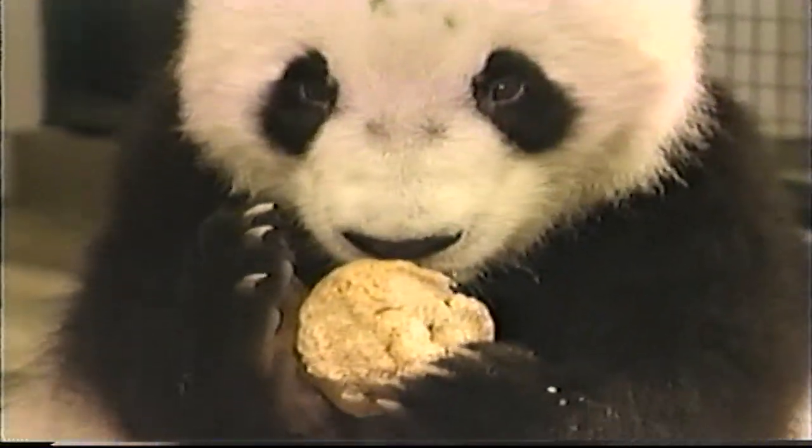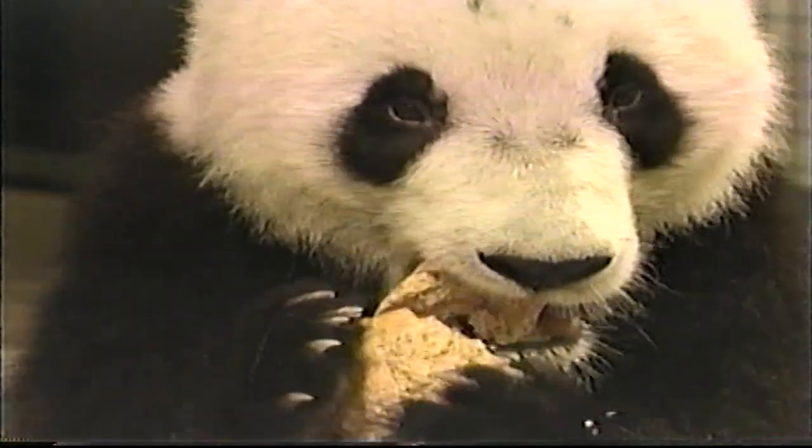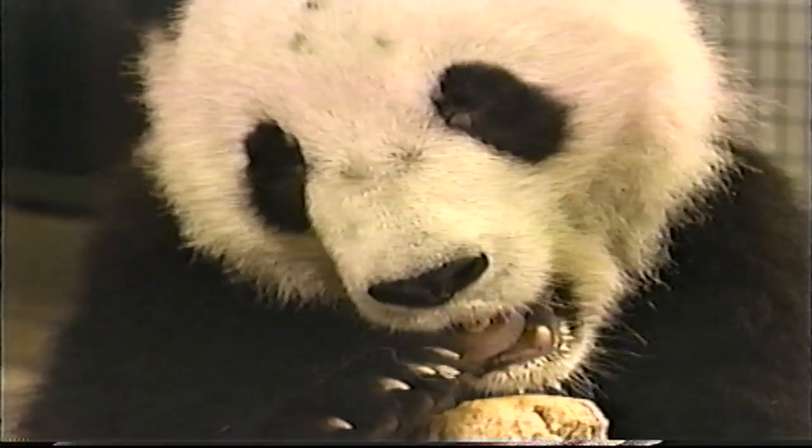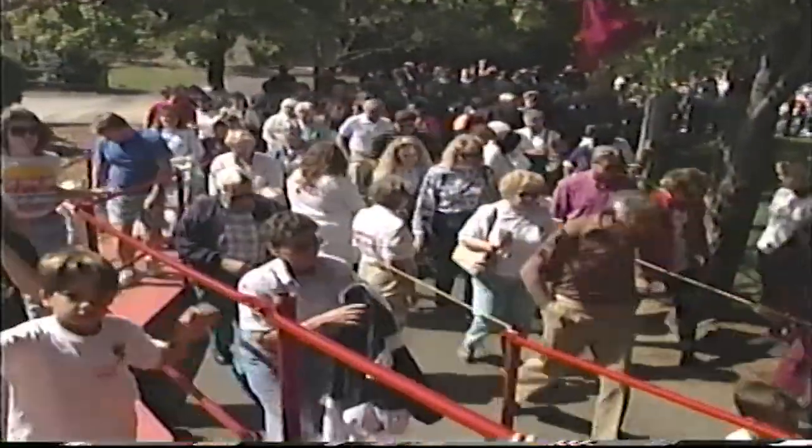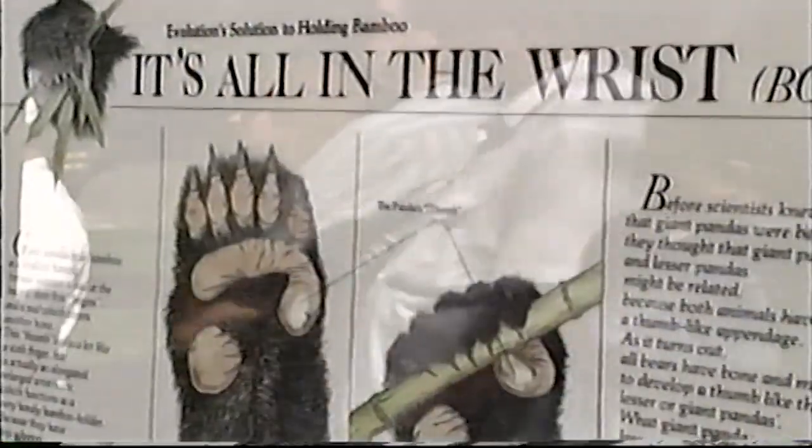But in captivity, we gave them bread, they have good nutrition. Well, hopefully what we're doing here at Columbus and other zoos throughout the world will help the Chinese protect this animal. Panda is not only the treasure of the Chinese people, but it's also the treasure of the people in the world. So Chinese people need the people of the other countries to help Chinese to protect the giant pandas.